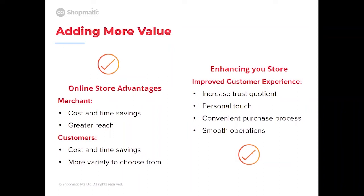Thirdly, we will be talking about how to make the entire purchase experience more convenient for them. And lastly, improving and making our own operations very smooth. Well, this is important because if our internal processes are well managed, it improves the overall service and the website performance.